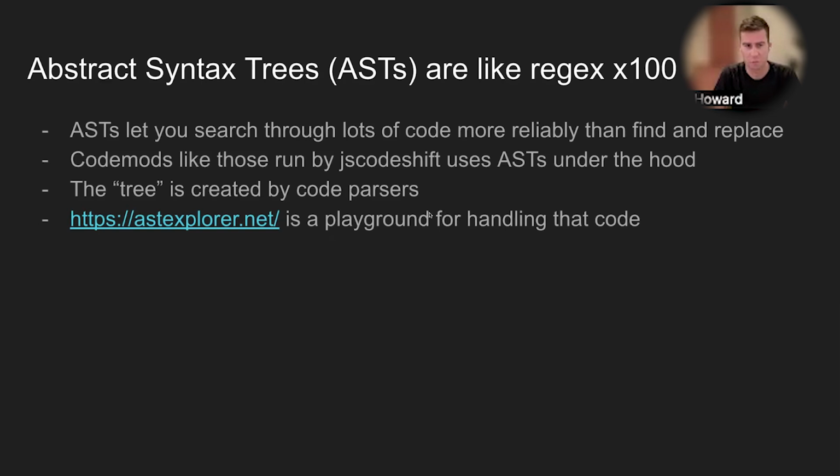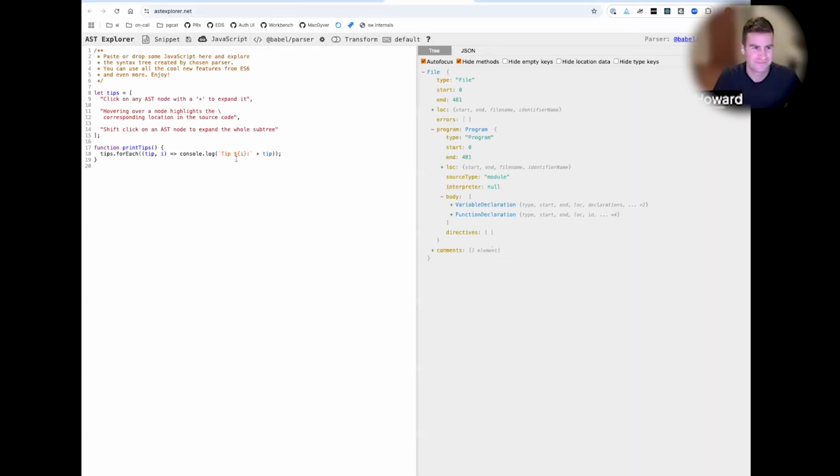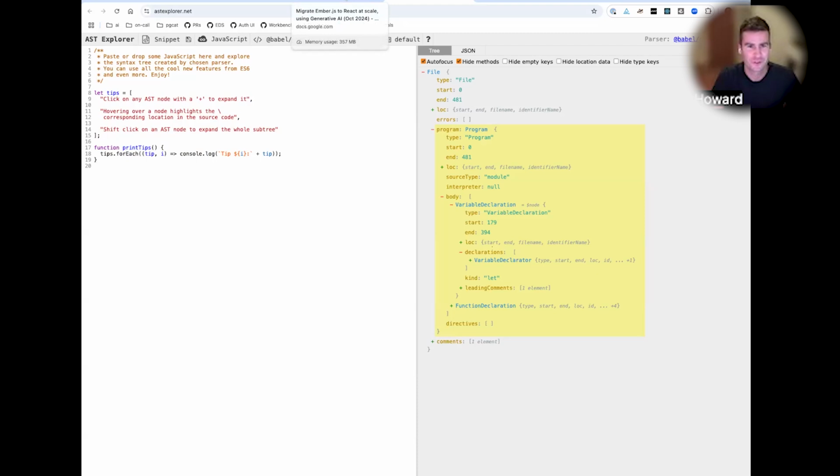Any more questions? I'm just going to pause on these general terms. astexplorer.net is the most lo-fi website you'll see with the most utility. I can open it if we want. It's as simple as this, and you see programs and these variable declarations. It's not anything crazy, but I would really recommend it.